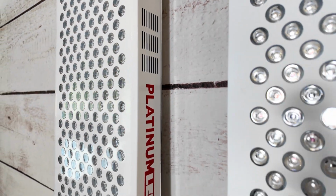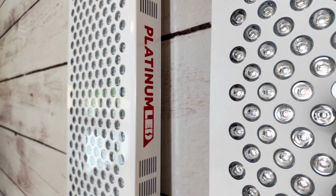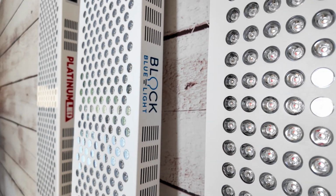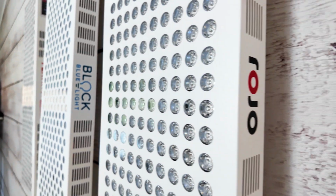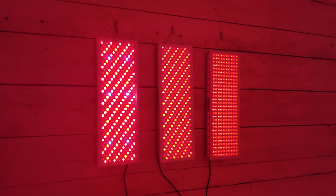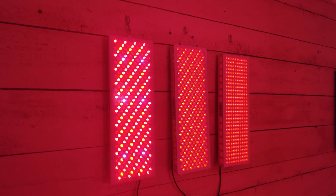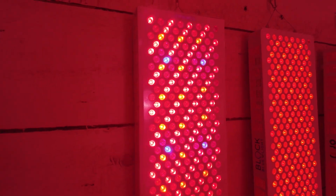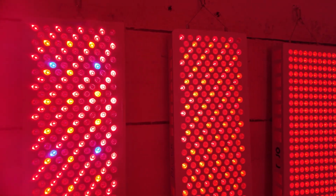When it comes to light coverage, there's another key difference here. You see, the BioMax 900 has single chip LEDs, whereas the Block Blue Light and the Rojo Refine have dual chip LEDs. That means that each LED lens you see on the panel, remember there's 300 of those, has either one chip for the BioMax 900 or two chips for the other two panels. The dual chip panels are thus going to have better light coverage. You're going to get a better blend of light, especially if you go closer to the panel.